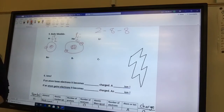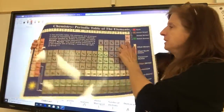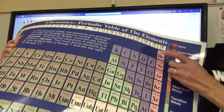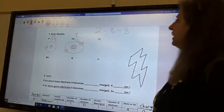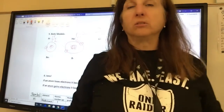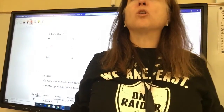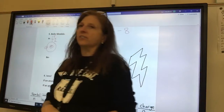Okay, so how many protons does helium have? 2. Do you see the big 2 on the periodic table? The whole number 2 means it's got 2 protons. What is the helium's mass? What's the decimal number? 4. And what's 4 minus 2? 2. So there are 2 neutrons.